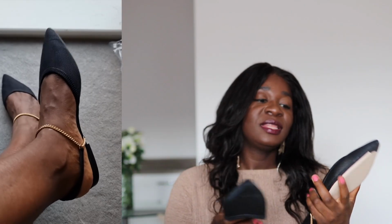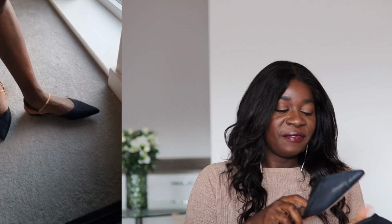I have tried this on now and I don't know how I feel about it, so you guys are going to see the cutaway of me trying it on. Let me know what you think. It's really cute. When I look at it down, I think it's really cute, but when I look at it through the mirror, I'm a bit on the fence about it.